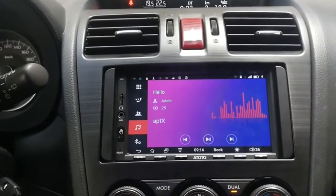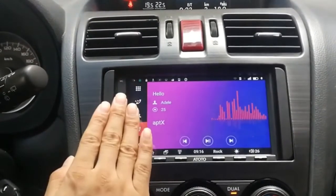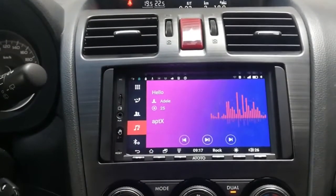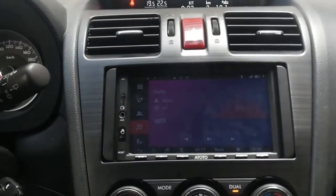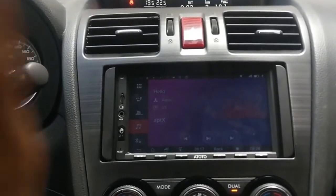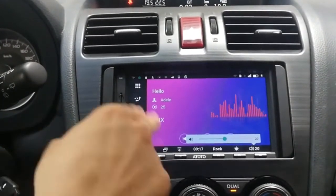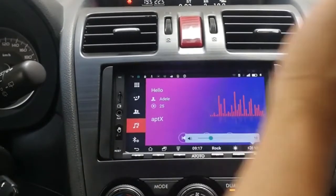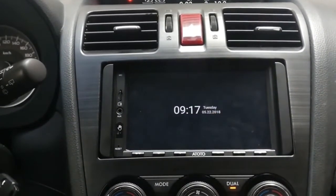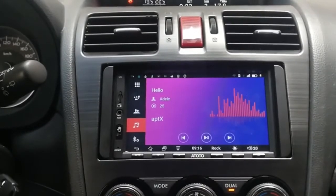Its built-in Easy Connect app allows users to cast what's displayed on phone to the ATOTO screen via USB or Wi-Fi. The front faceplate of its double-din base has dimensions of 178mm by 100mm, and its 10.1 inches screen dimension is 252mm by 155mm. The 10.1 inches floating display part stands out from its double-din base, and it allows users to adjust height and view angle, up or down.